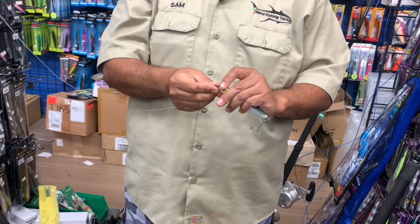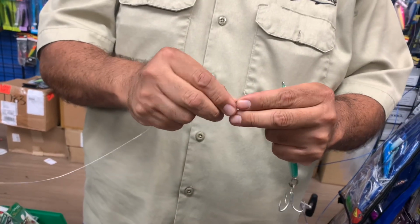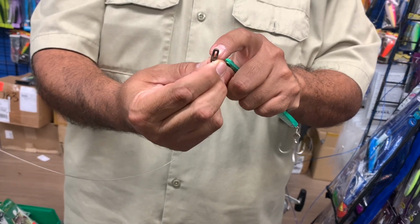The only requirement of this that kind of poses a little bit of a limitation is that the gap in here isn't that big.